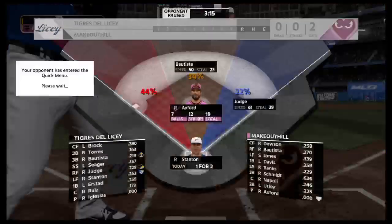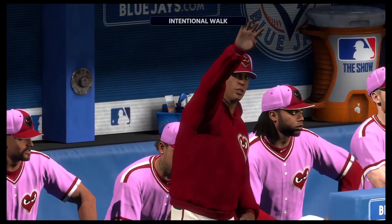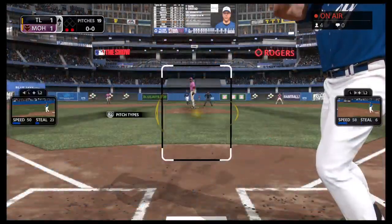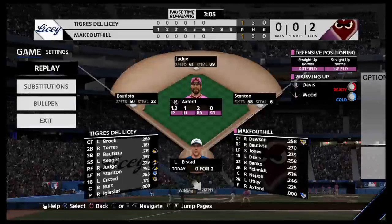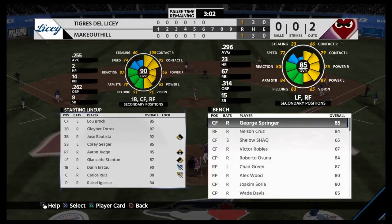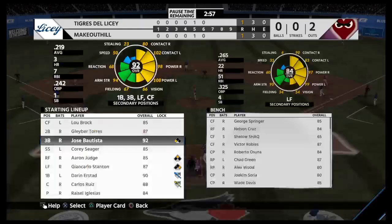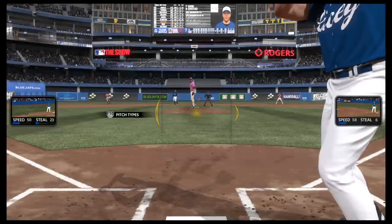Giancarlo Stanton now. 2 outs and 2 runners aboard. The last at bat, Matty D, we heard this guy's a good fastball hitter. He got a fastball and didn't miss it. We'll see if they pitch him a little bit differently this time. Mix in some off-speed pitches.